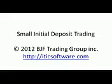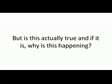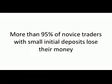Small initial deposit trading. It's well known that 95% of novice traders lose their money within 1 year. But is this actually true? And if it is, why is this happening? I believe it is true, and here's why. More than 95% of novice traders with small initial deposits lose their money.